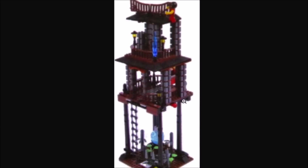This probably would have been released in the winter of 2012 alongside the other Season 1 Ninjago sets, or at least that's what I'm thinking. Again, this set never made it past the concept stage, and this is a rough concept, and as a rough concept, I think it works to an extent, but it obviously is not really close to what we saw in the show.